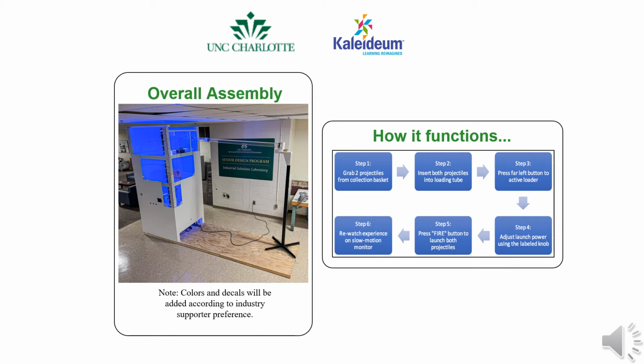The participant can adjust the power using the middle knob to launch the projectiles at various powers. Once the desired power has been set, the participant presses the right button and the balls are launched. This process is recorded by a slow motion camera and displayed on a monitor to be watched in slow motion.